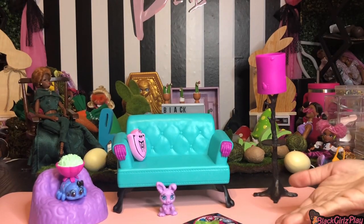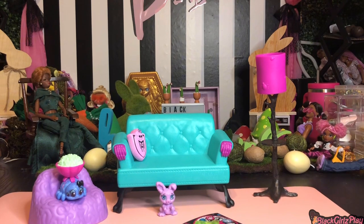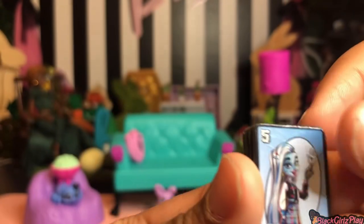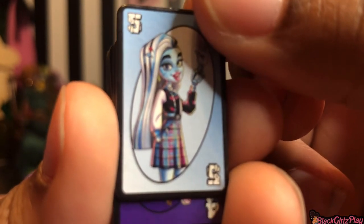Let's roll it. Come on, 5. What'd I get? 8. 12. And we got these cards. 5 is Frankie with her hands off. She's holding her own hand. And her hair is long.